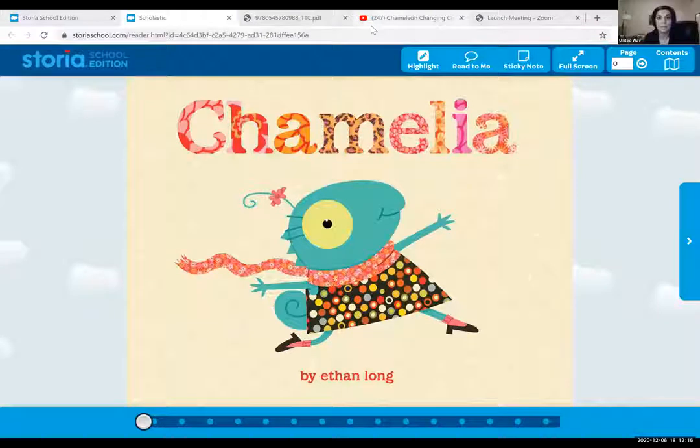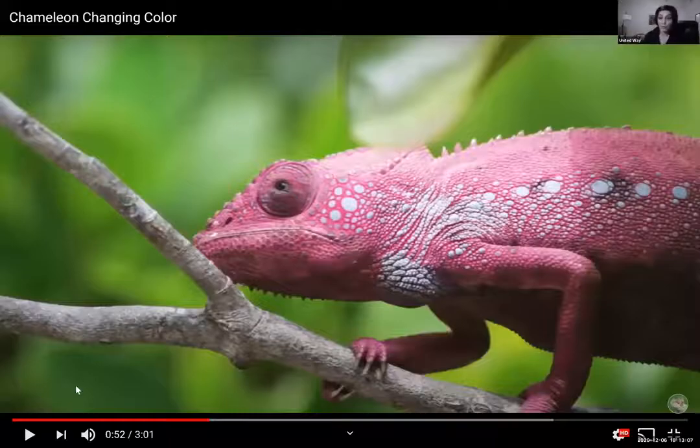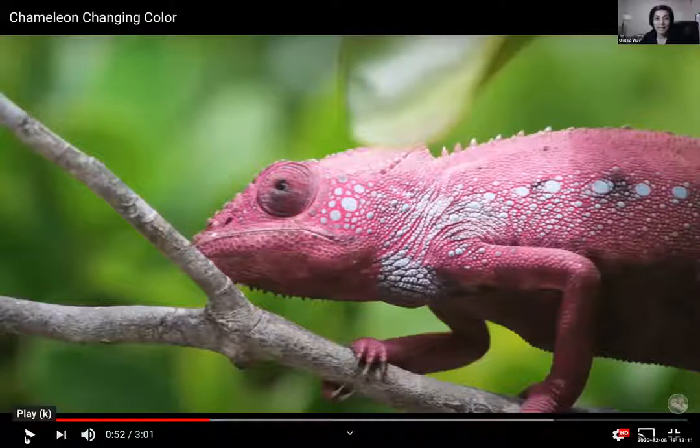I hope this works. This is a lot of technical playing around, but this is a chameleon and it is from Madagascar, which is an island by the continent of Africa. And it is right now, as you see, bright pink or almost red. And watch and see what happens.